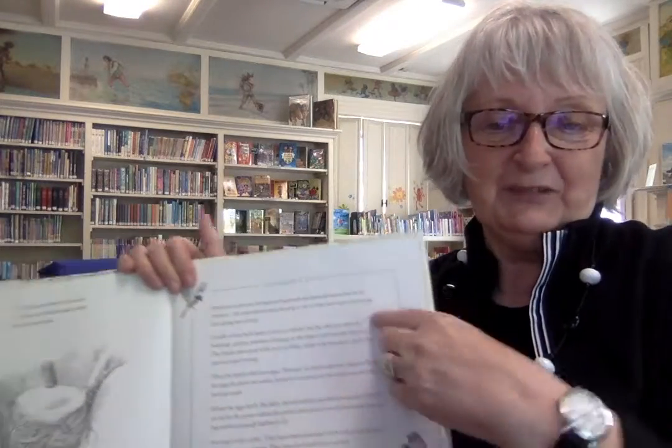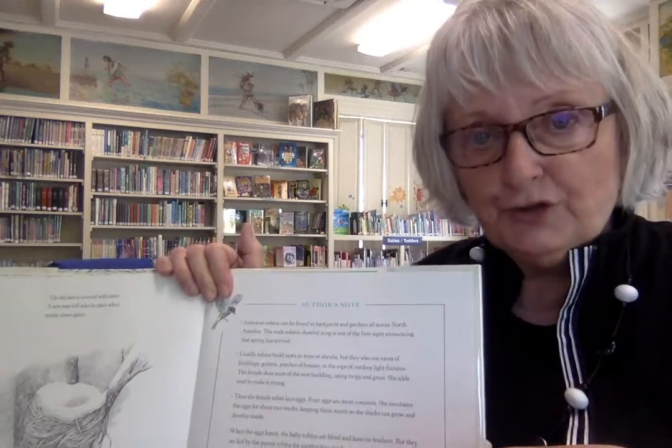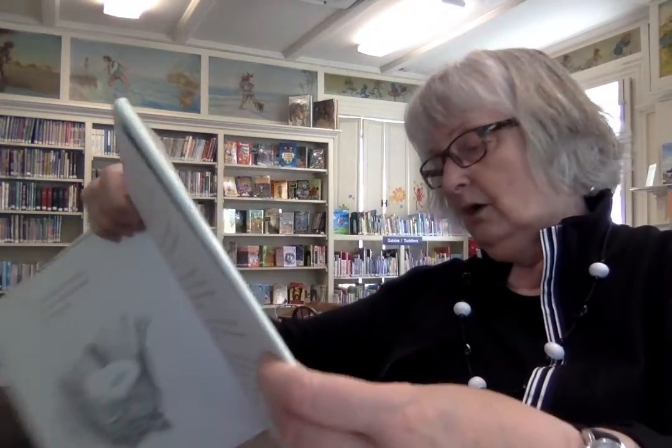And in the back of this book, there's what's called an author's note. So our author, Henry Cole, has written that robins can be found in backyards and gardens all across the United States. They have a cheerful song, and it's a song that we often associate with spring is coming. So that's a really good sign.